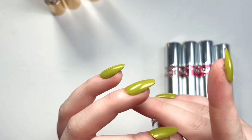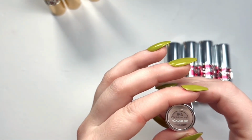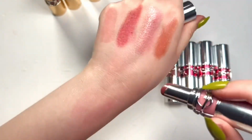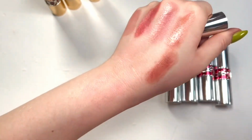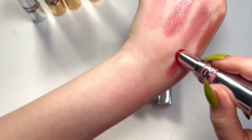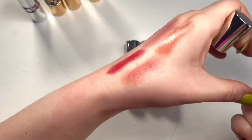And they also renamed these, didn't they? These are now their Love Shines. And this one's in the shade 201. Beautiful. Love that shade. Then we have the shade 208. Look at that. Am I going to wear that shade? Don't know.